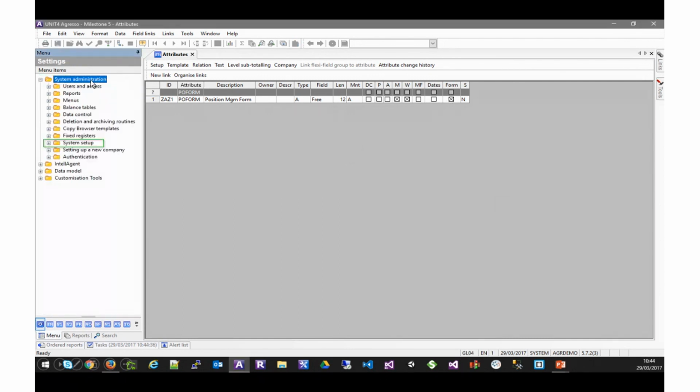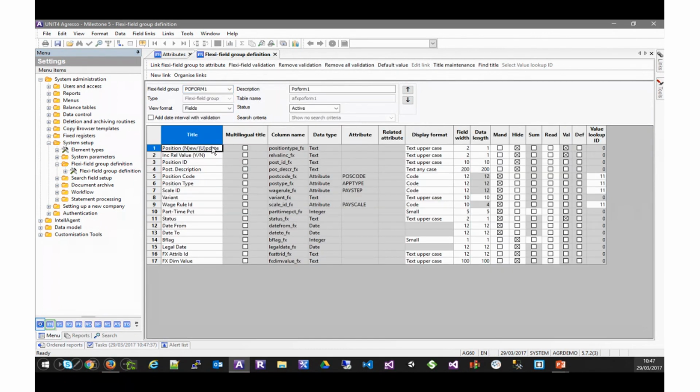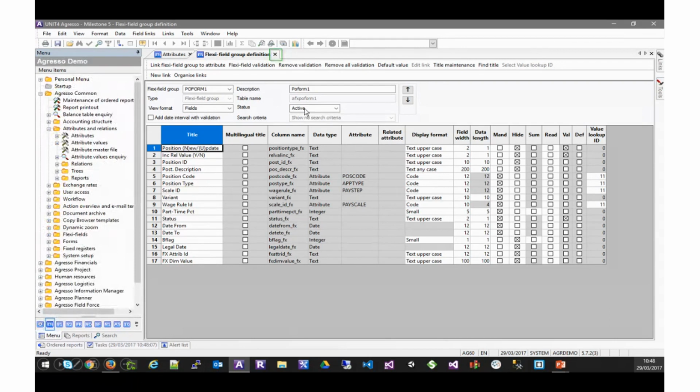I'm going to create the attribute, and I'm going to create the flexi field, because this is how we end up creating the form with some flexi field groups. Now in here, to ease the task of the user populating the form, the form already has some attributes connected with the position master file, and some default values for the yes/no's, new updates, and status values, so that the user can have a more user-friendly experience.